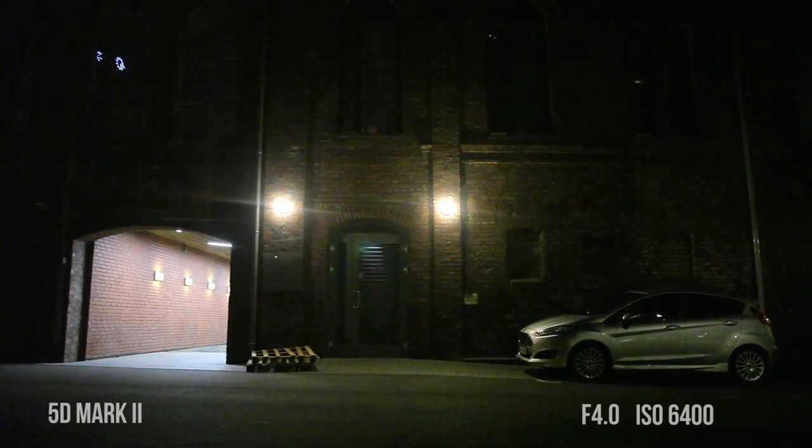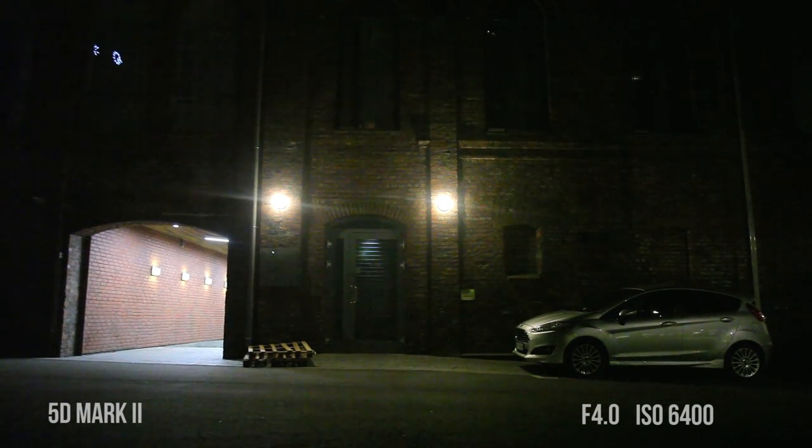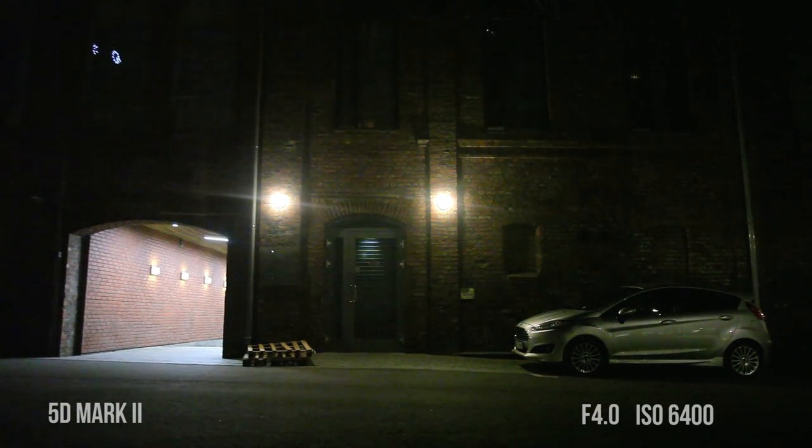This is a comparison with the Canon 5D Mark II. This used to be the best low light camera, but obviously not anymore.